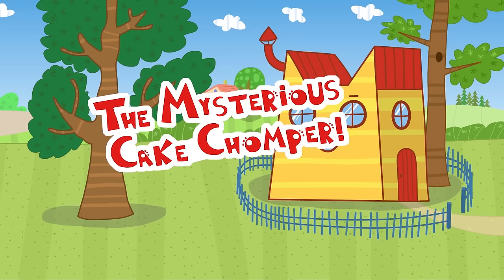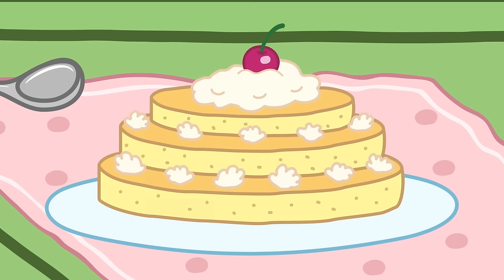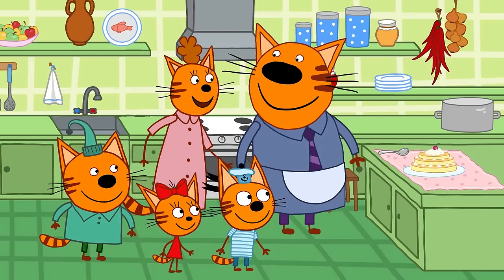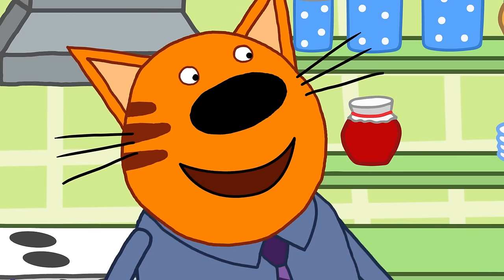The Mysterious Cake Chomper. One day, Daddy baked a wonderful cake. My darling, what a lovely cake you made. Can't wait to try it. We'll have it after dinner for dessert, of course. But for now, let's let it soak up the cream.